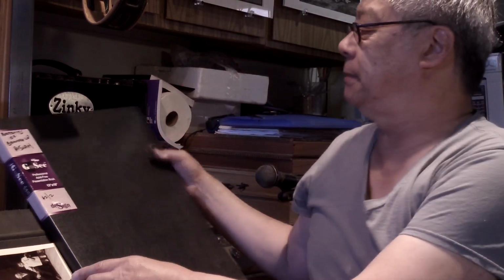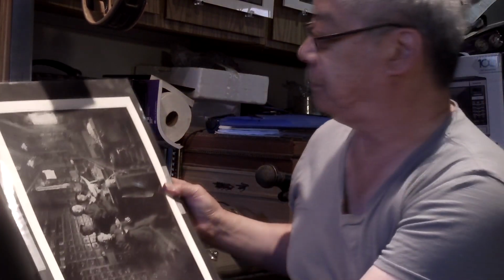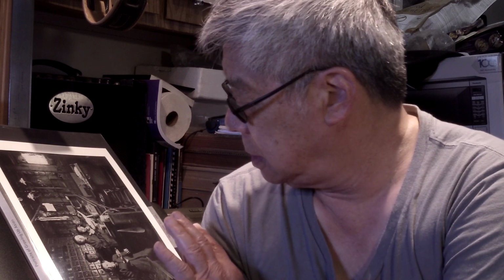I started with this image, which, this is my grandfather, and this original is also actually smaller than that, and that was probably 1908 because that's in the store after it was rebuilt after the 1906 earthquake. So that's my grandfather. He's probably about 21, 22 years old there. I started with that, and then I would pick other images and put them up.